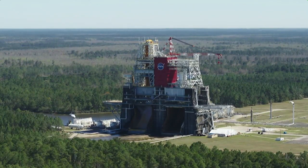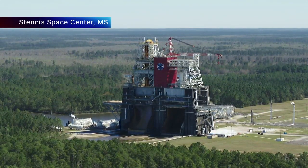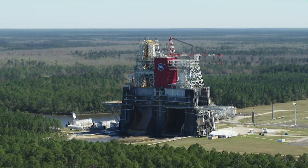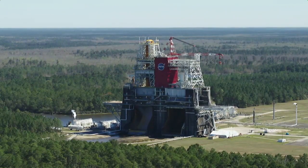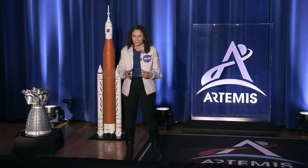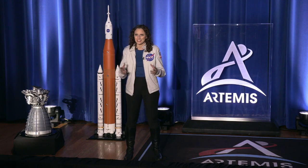You're looking at the historic B-Test Complex at NASA's Stennis Space Center, where we're about to do a second Green Run Hot Fire test, firing up the core stage of our new Space Launch System rocket. Good afternoon. I'm Lee D'Angelo.